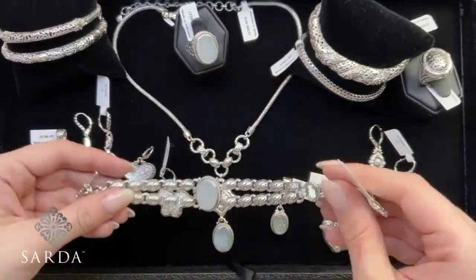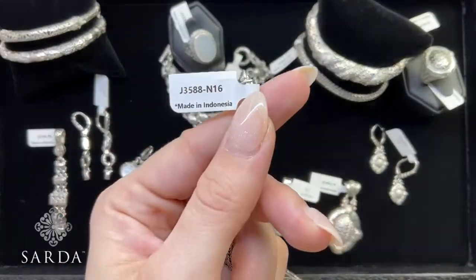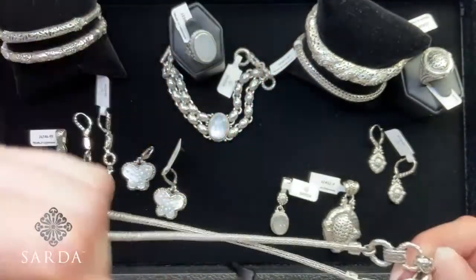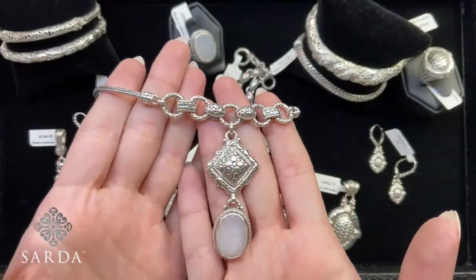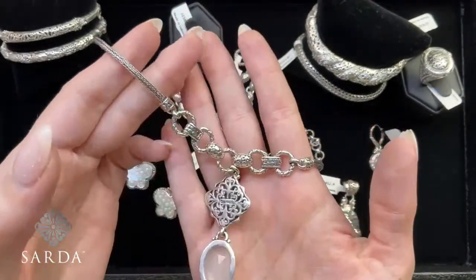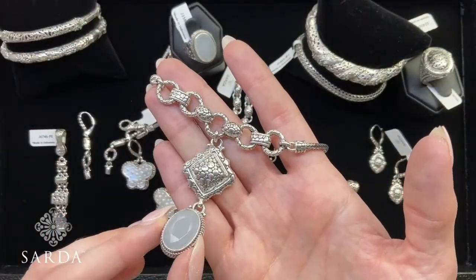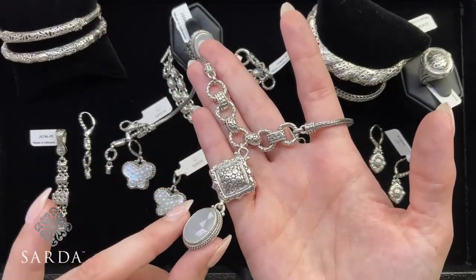And then the necklace is J3588, a 16 inch necklace with a 4 inch extender for $259.99. So on the BOGO, you buy the necklace for $259.99. If the bracelet's available, you can add that since it's $229. So for $259, you can get the bracelet and the necklace together. Wow, what a great deal. So pretty. And then you'll have this kind of at your chest and this dramatic drop.